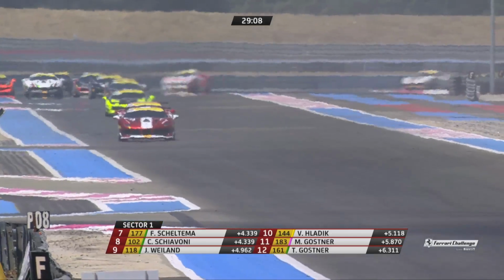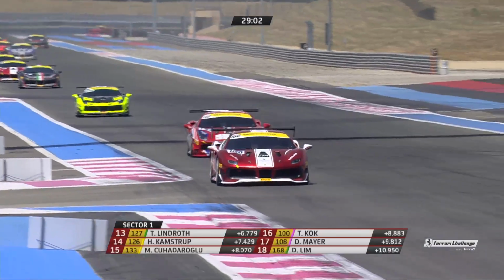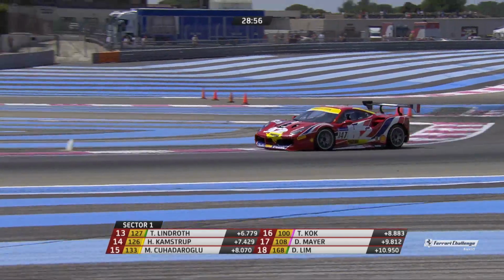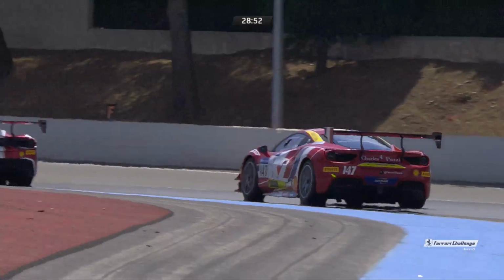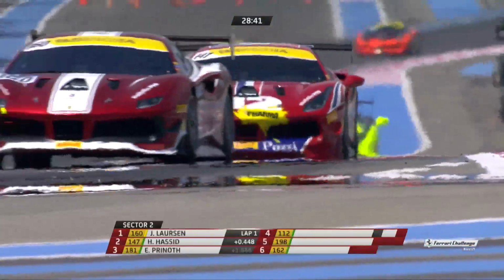So onto this long Mistral straight now, which has a chicane right in the middle of it, very similar to the Le Mans circuit. Heavy braking now as they turn into the chicane with Henry Hassid behind Johnny Lawson. Then it's Eric Prinot throwing everything at it as he goes through the curbs. And this is the second part of the Mistral straight, and towards the end of it they climb uphill and then go into the very technical part of this track, which requires you to be very super smooth.